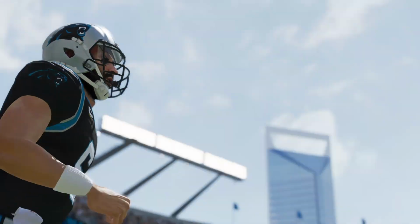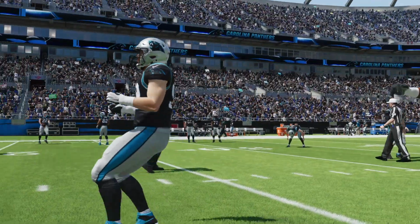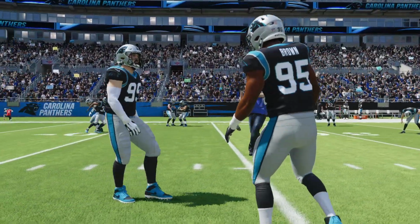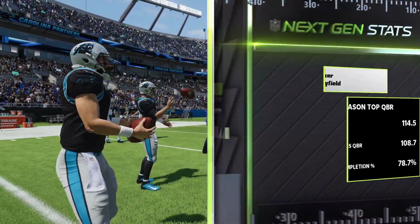It's the National Football League on EA Sports, and today's clash of conferences is just moments away. It's the Browns and the Panthers, and it comes your way next.